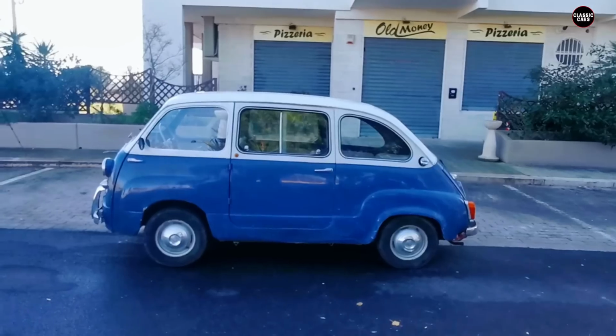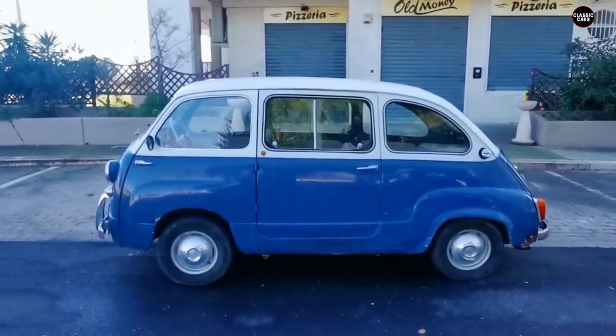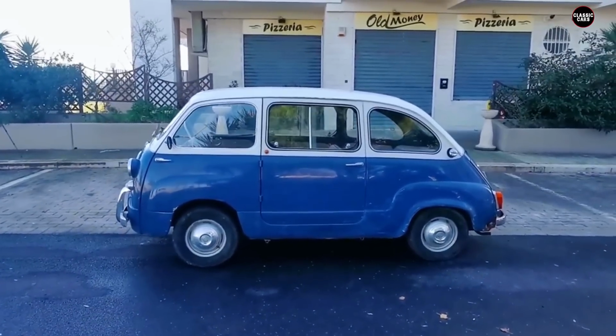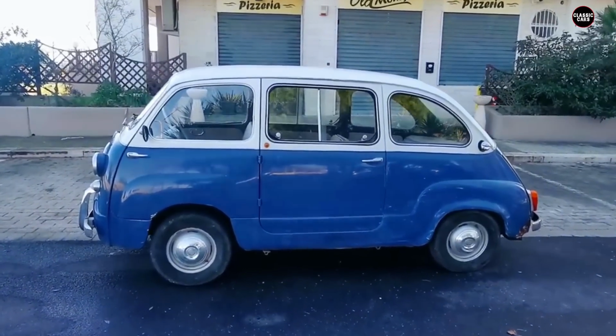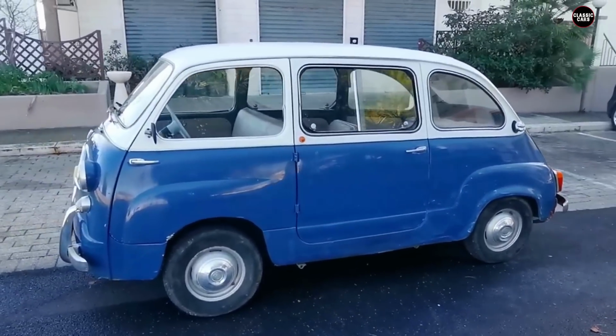The first thing that strikes you about the Multipla is its proportions. It's tall, narrow, and oddly shaped, a combination of features that make it look more like a cartoon car than a serious family vehicle. With its squat, boxy body and large rounded windows, the Multipla resembled a minivan decades before minivans were even a concept.